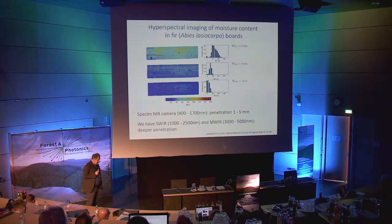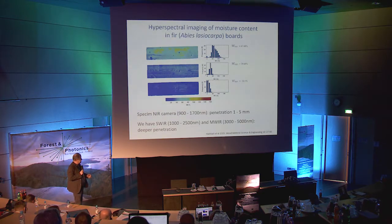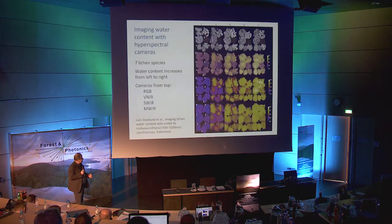Then some wood material science examples, not our work, from literature. One of the things you can do in industry is look at, in this case, these boards and check for moisture content. In this example, they were using 900 to 1700 nanometers. We have instruments that have longer wavelengths, meaning that they penetrate deeper into the boards, so we will try this with this kind of material as well.